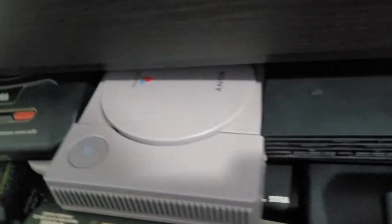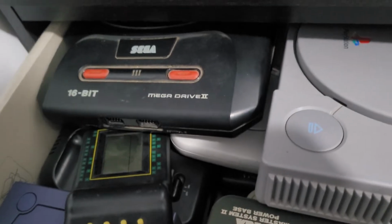So in here is that PS1 that I was talking about before. Up the back, we've got a Mega Drive, or a Genesis for the US viewers. Mega Drive again here, and a Master System sitting underneath. And then a couple of Master Systems down the bottom there, as well as GameCube, another Master System, Super Nintendo down the bottom. That one's a PAL Super Nintendo, and then Xbox 360 and a PS2.